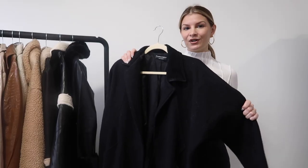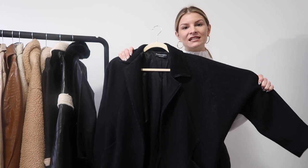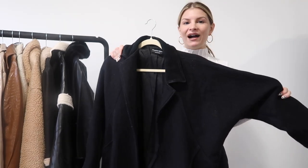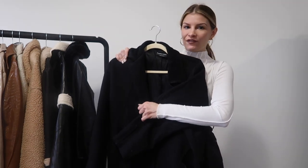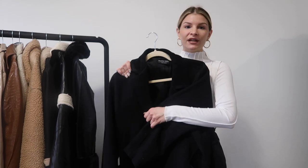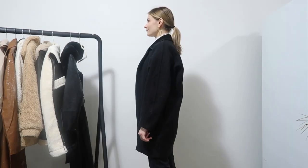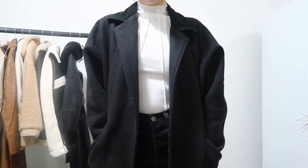This very last coat is from American Apparel. It's their wool coat in the petite sizing. I don't believe that they still make this one anymore, so I've had it for years and years now. I don't actually wear it as often as I used to just because I have so many other coats to wear, but I know that it's not one I'm going to be getting rid of because it's one of those forever coats. It's so well made and it keeps me really, really warm. So I keep it around year to year.